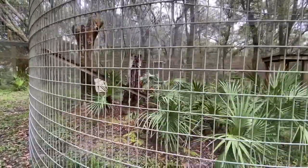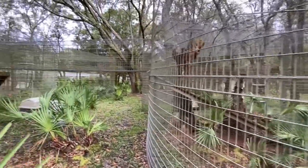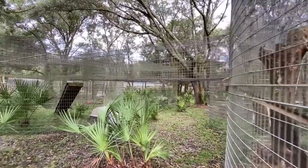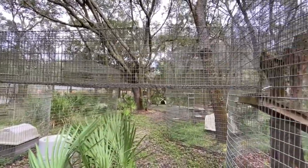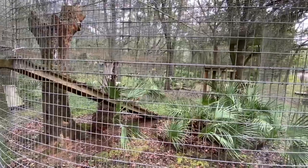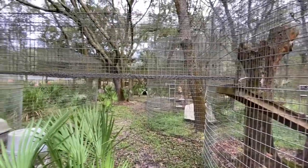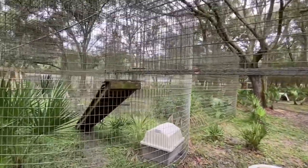So he has this cool feature too where he has a very long ramp that takes him up into this awesome breezeway, this nice little tunnel, and he likes laying up there too. He's got some large tree stumps in there, which I've seen him scratch and climb. He really enjoys doing that. So we'll follow the tunnel and we'll end up on the other side. So it connects him over to this other bubble here.